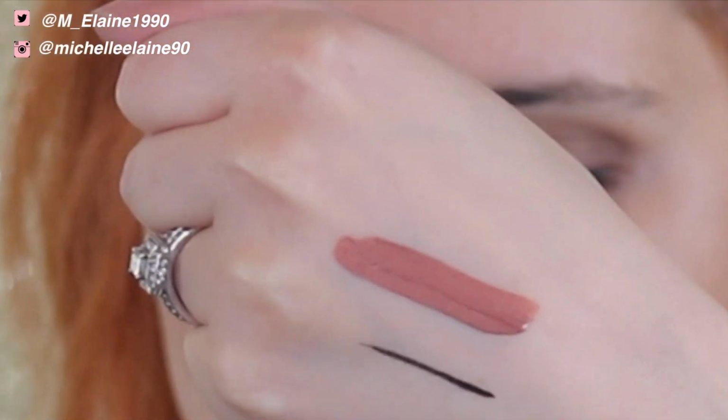So that is what it looks like. You guys know I love my nudes, so I'm very excited for this. And I love the Too Faced melted lipsticks, so I'm sure it's great. I will, of course, update you guys, but I'm sure it's great.